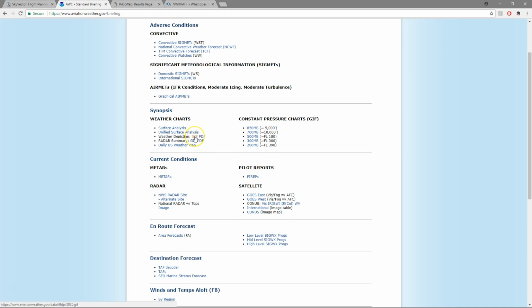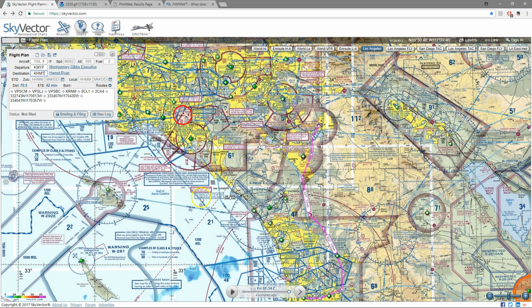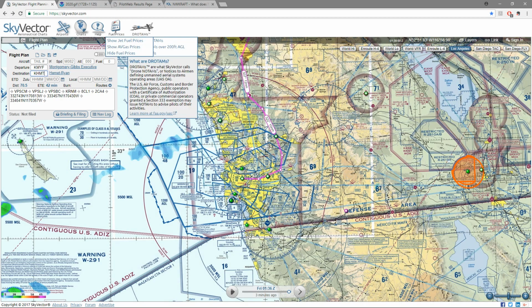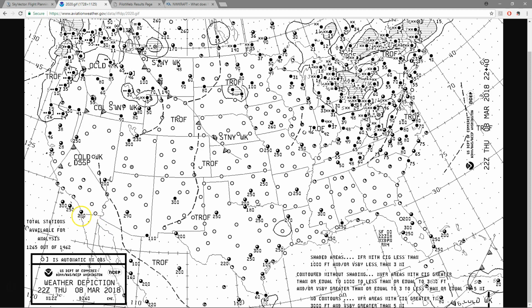And when you look at the weather depiction chart, I'm gonna click the GIF. No, this is not a forecast, it's an observation. So what this means is this is a station, this is San Diego right here. So if we go back to SkyVector, basically San Diego Airport, which is this one, right? It's saying that right now winds are 300 at 7 knots, 10 statute miles. It's broken at 18,000, broken at 25,000 feet. If we go to our chart here, you see, it's broken. That's what that means. It's broken at 25,000.